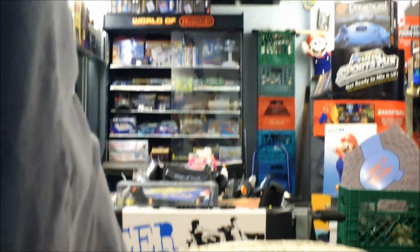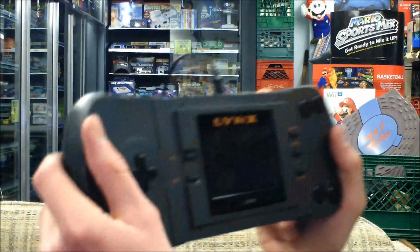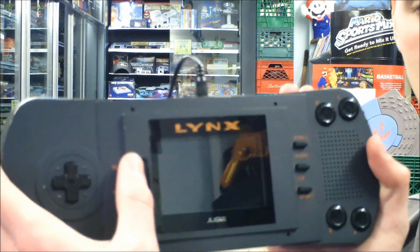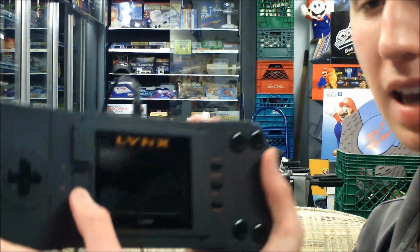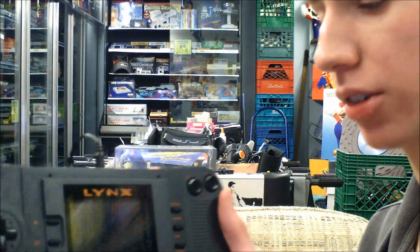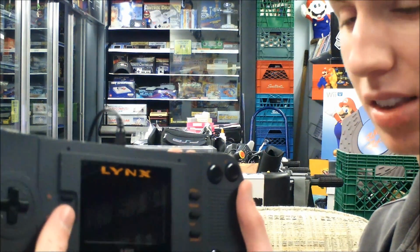So let me fix my camera again. My tripod stinks. Basically, all you have to do is press the on button to turn it on and the off button to turn it off. And it kind of sucks because if you accidentally hit the off button, even just push it for half a second, your game will turn off. So it's kind of annoying for it to be so close there because you might accidentally think that's the pause button and go for it, and you would completely wreck your game.